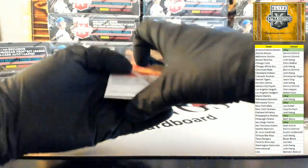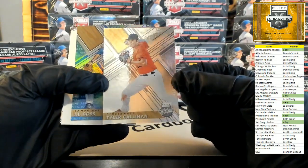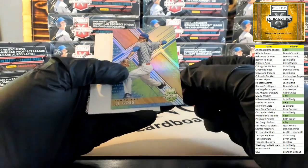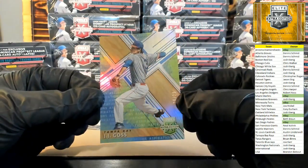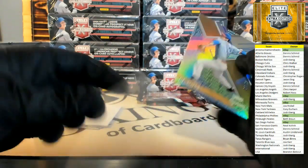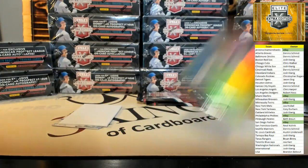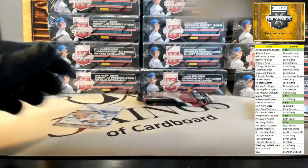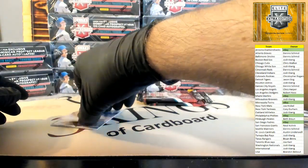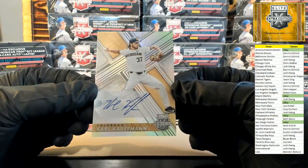I always want to call him Willie Wilson. Next up, Tyler Callahan to 999. JJ Goss, number to 25. 20 of 25 on the Goss. Behind that, Carl Kaufman. I think we've seen him already. Rockies. We will get some dupes, that is for sure.